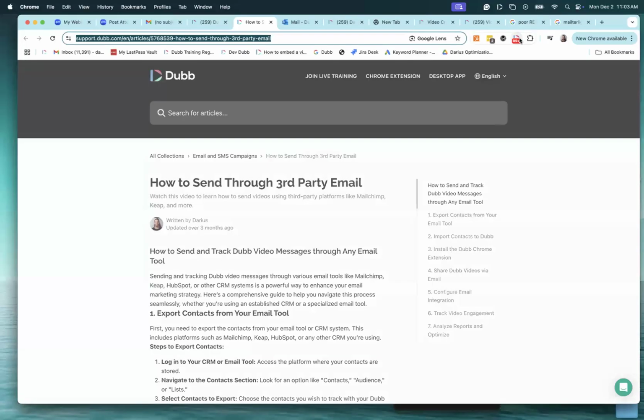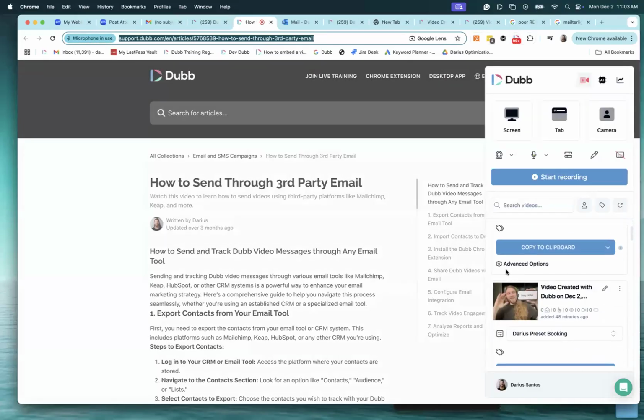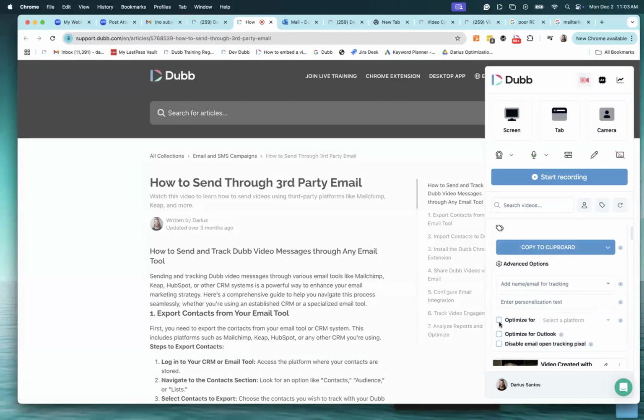It is right here. So when I click on the Dubb Chrome extension and I go to my videos, advanced, and right there it says optimize for, and this is all the different things that we integrate with. And I'm pretty sure I put MailerLite in there. Yeah, MailerLite's there. So this is part of those sending through a third-party tool instructions: you're going to optimize for MailerLite.